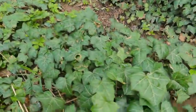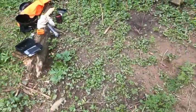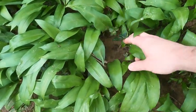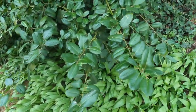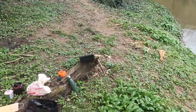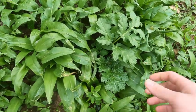Another plant that you often get growing in amongst the wild garlic is ivy. Now we don't really need to go into ivy in too much detail, but forgive the mess. There's a lot of kit that goes with doing this. If you just look back at our glorious patch over here, you can see that ivy is in there. Now, ivy is poisonous. We don't want to be eating that. That's going to make it very unpleasant later on in the day if we end up eating all that, even just a little bit of it in there. So it's best to be careful. Always go through what you're picking.